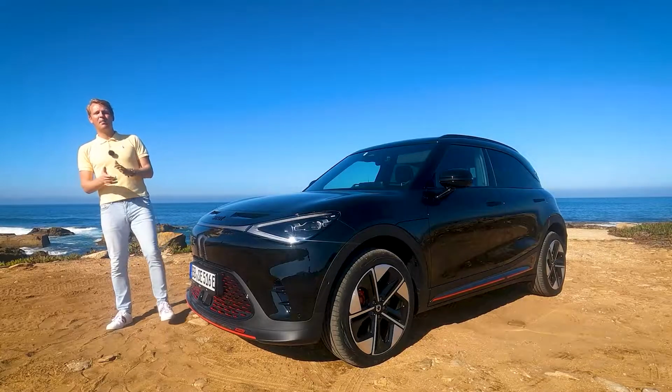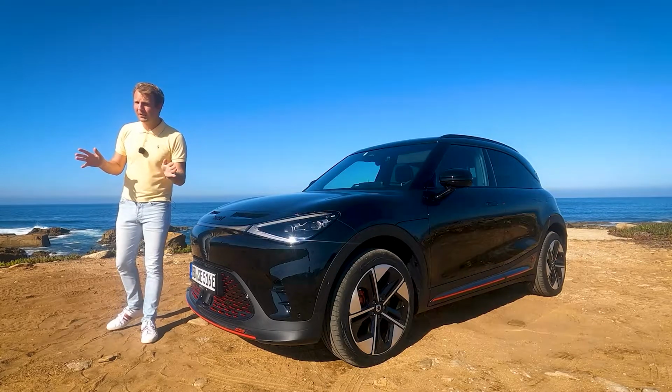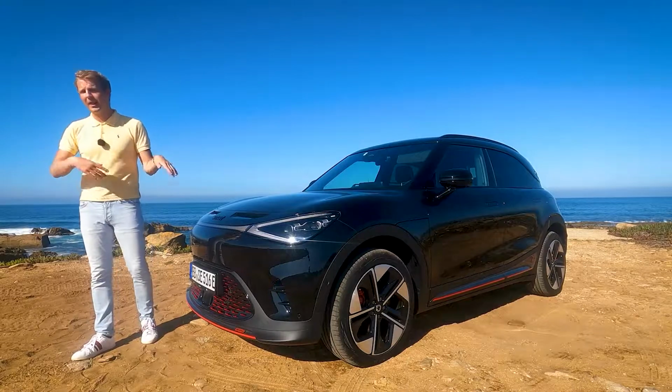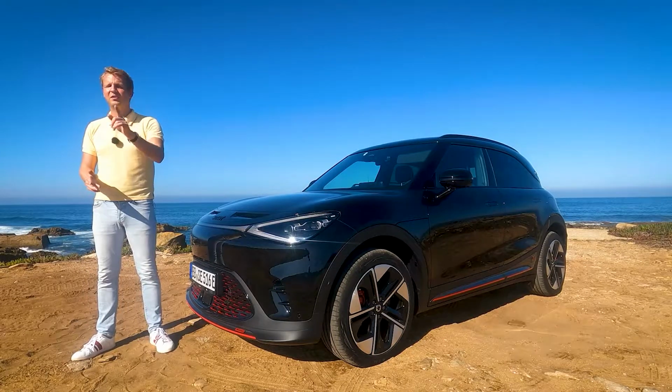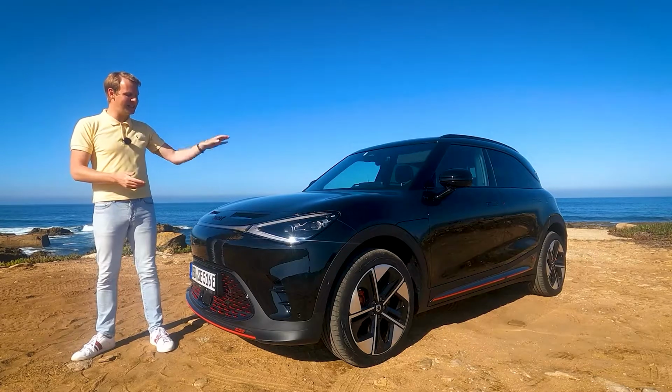If you're planning to buy a compact electric SUV, you're probably not planning to buy a Smart, because when you think of Smart, you're thinking about a compact electric city car. However, starting next year, Smart will introduce this car.